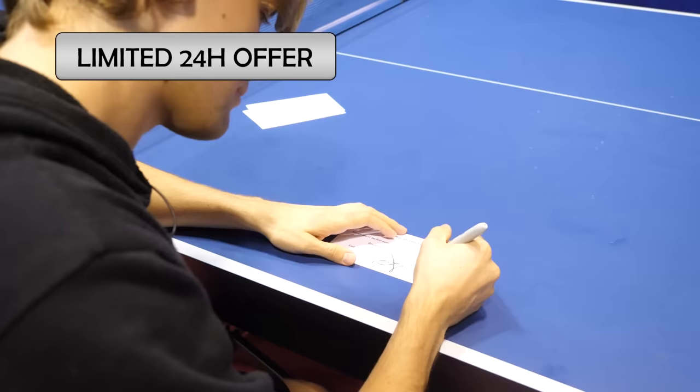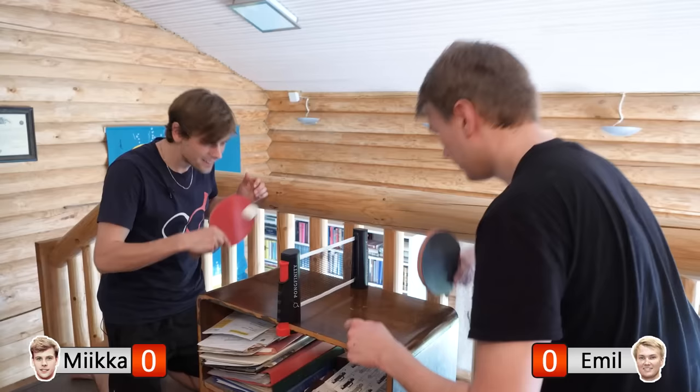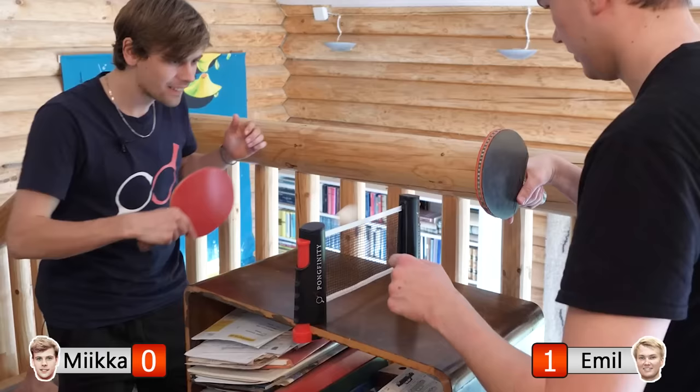We're gonna play a match using this net where every point will be on a different table. Let's go. The cabinet. You saved it. I got like a side spin or something.